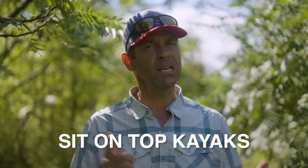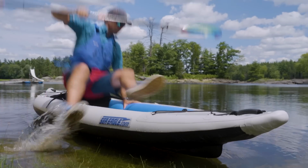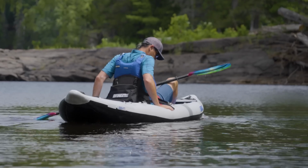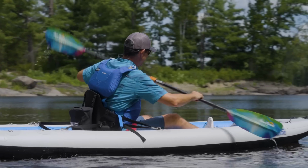Number one, sit-on-top kayaks are much easier to get into or onto and out from than sit inside kayaks. So if you struggle with getting in and out, then consider a sit-on-top kayak. Now, why is that? Well, the first reason is pretty obvious. It's because you're not getting into something, you're climbing onto something. There's plenty of room for movement up there. You don't have to squeeze your legs into anything.